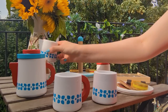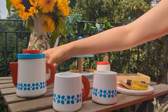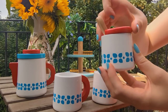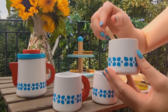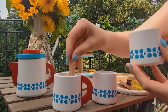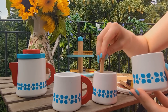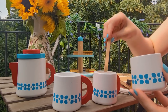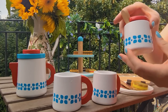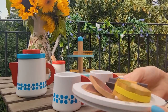So, what were you saying about milk? You want some? Sugar? Why not? A little spoon of sugar's not going to hurt, is it? Just stir that in. Just give that a good old stir. Time to enjoy our tea and biscuits together.